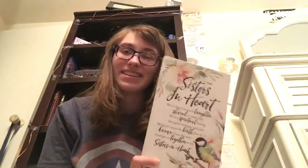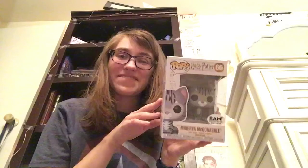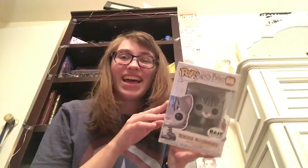Another sweet thing that I received on this shelf is something that says Sisters in Heart. It's just a really nice thing that I keep up there to remind me of friends and remind me of what I stand for. From the same friend who gave me the Sisters in Heart, I also received this Minerva McGonagall cat statue. It's still in the box, and I kind of plan to keep it that way at this point. It's just really cute, and I really like it.